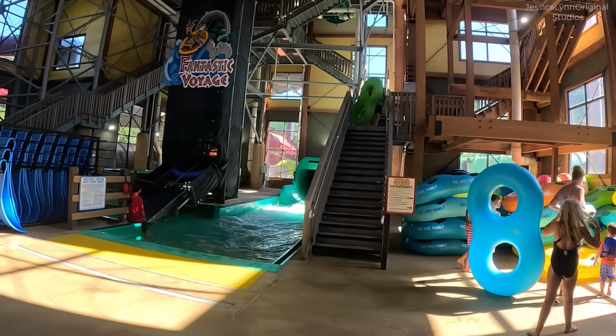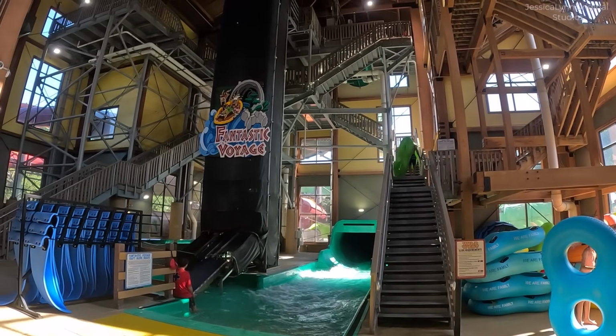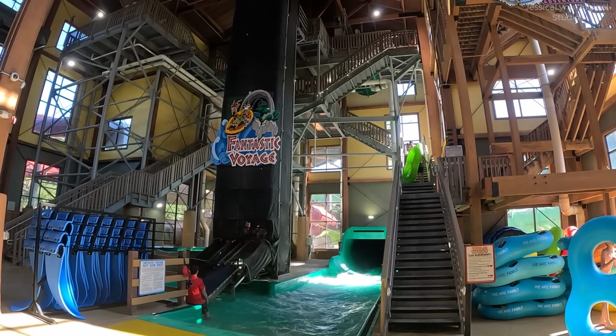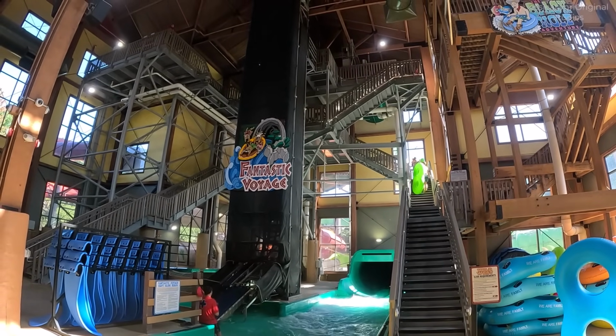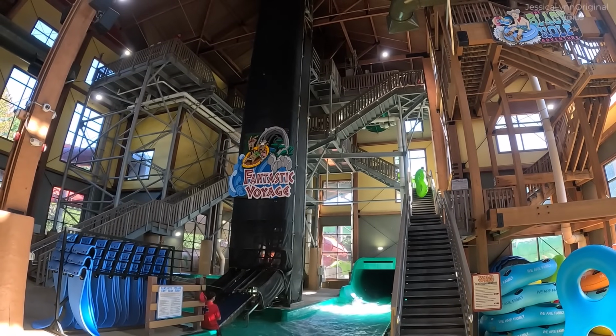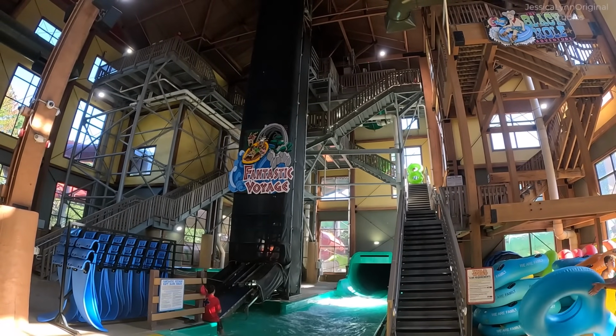So dark. There's the High Plains Hot Springs. There's a hot tub back here, indoor, outdoor. They just ask nobody under 6. There's the Fantastic Voyage, which is a 4-person raging raft ride. And again, you can see there's a person standing on there. You don't have to take that tube up. You do have to take the other ones, though.